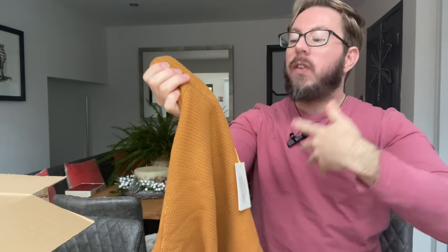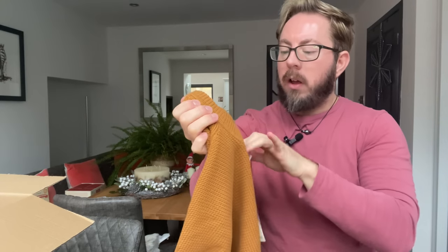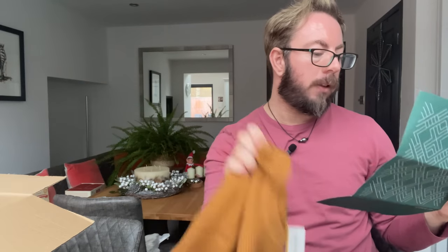I've already got something similar that was probably a lot cheaper. Oh, I haven't checked the price. The navy Jack and Jones was £35. I am surprised at that. I thought it would be more. And the A-frame in mustard is £46. So this one's a bit more expensive.